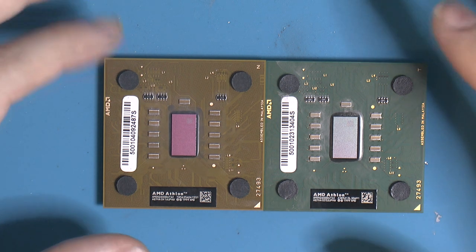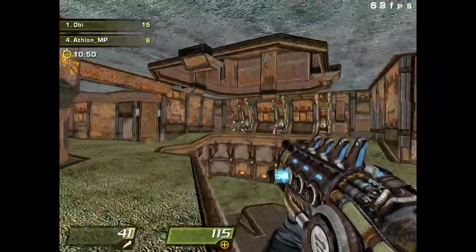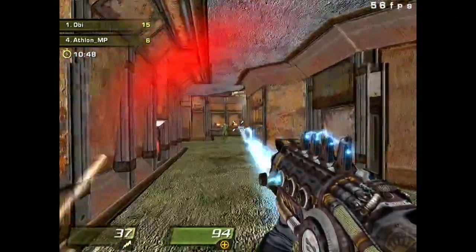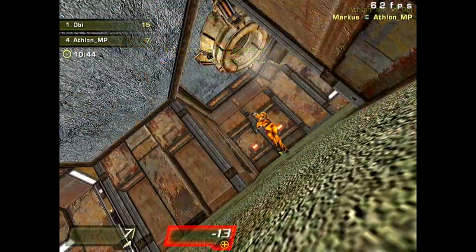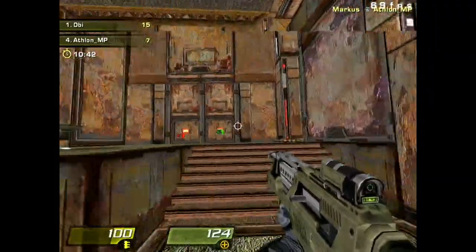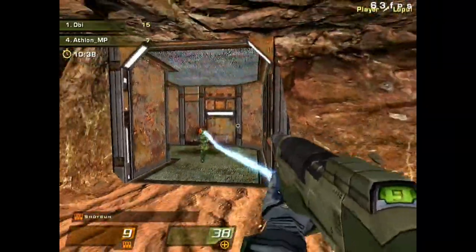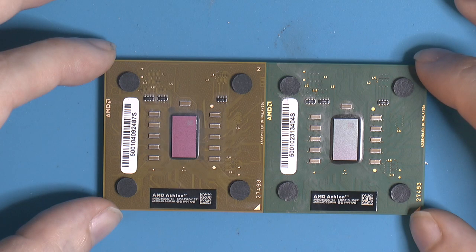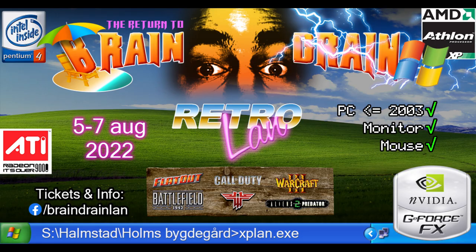Now I played online with my friends the other day. We played on Quake 4, which supports SMP. So that was kind of nice to have the Athlon MP for that, but I did notice when there were a lot of players on the server that the frame rate, the minimum one, wasn't that nice. And we're hosting a LAN in August, the 5th to 7th, in Halmstad, Sweden. So I figured an upgrade of CPUs would be nice.